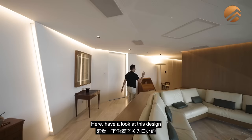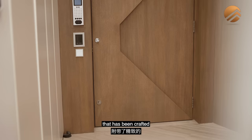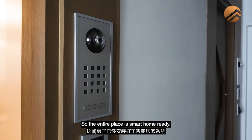Here, have a look at this design along the whole wood paneling of the foyer entrance, and even your main door is a unique main door that has been crafted with a beautiful groove handle right here. Even from outside, you can see that this entire main door is beautifully custom crafted. So the entire place is smart home ready.